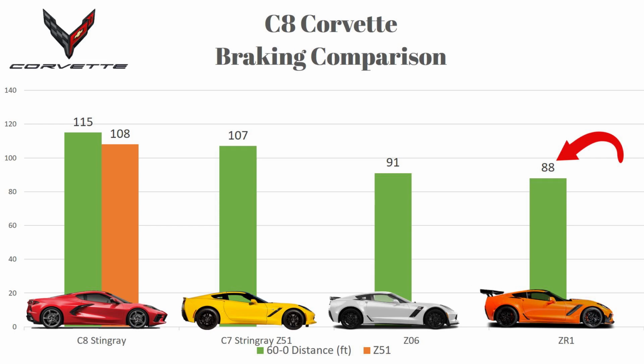at 88 feet. Now that's just mind-melting, and I'm sure once the C8 Corvette goes into the higher trims and gets the carbon ceramic brakes installed, it will also beat out or have similar results to the Z06 and the ZR1 cars from the C7 generation.